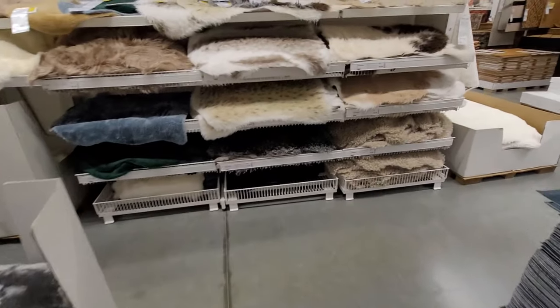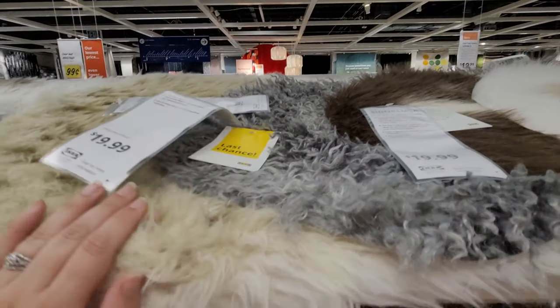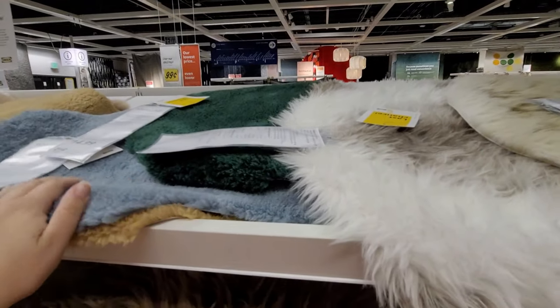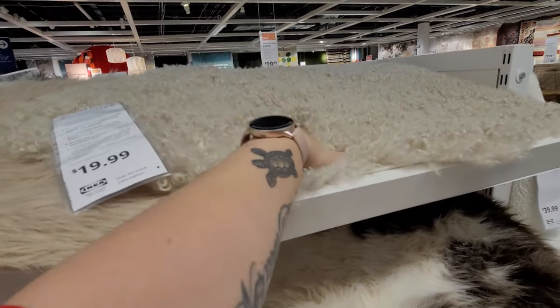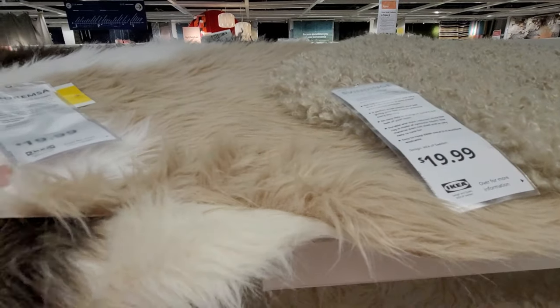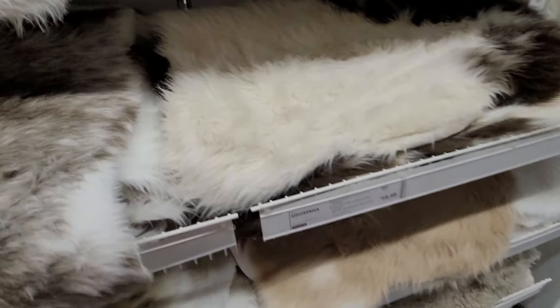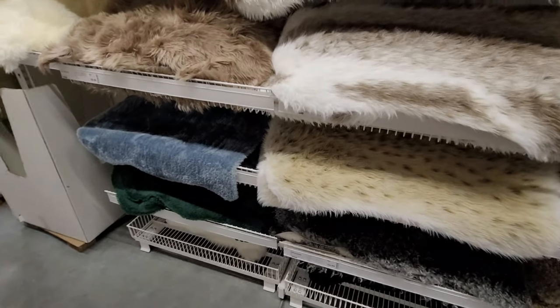Wow, they have upgraded their fur selections. Lots of different faux fur options here. I remember when they had just the little white ones. I'm pretty sure these are all faux considering the prices are really low on them, but that is a very great way to display a fur if you are interested in that.